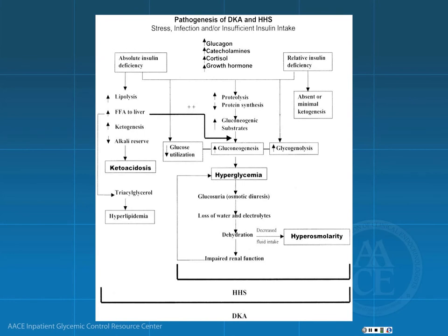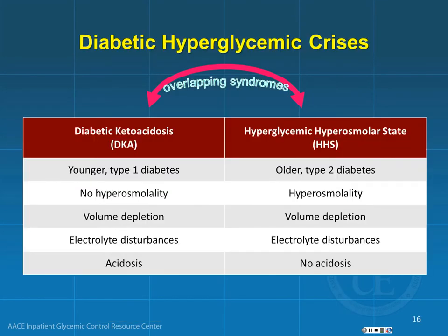That means that this process of developing hyperglycemia is common to both, but the ketogenesis is the fact that you need to be severely insulin deficient to have a problem of ketogenesis. Otherwise, you can always prevent ketogenesis. So this is the overlap that you have. They are overlapping syndromes, and you will find some patients, or a significant number of patients, with type 1 diabetes who are in ketoacidosis are actually also hyperosmolar.